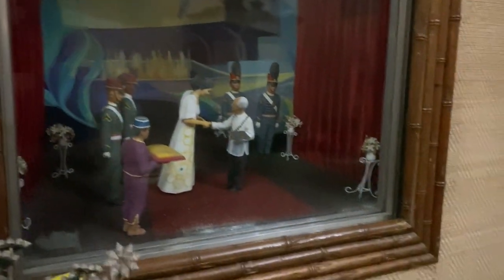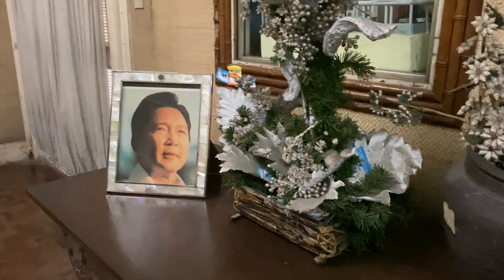I like the diorama because it showed the important events in Imelda's life and featured all of her accomplishments as a first lady back then.